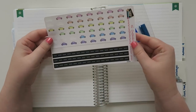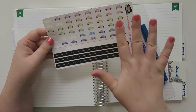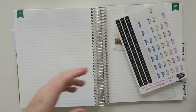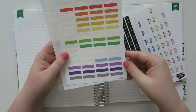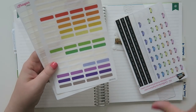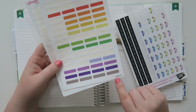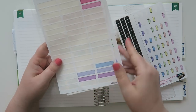This is kind of like a transportation washi, I believe is what I ended up calling it. And then I have this sheet from Coffee Break Planner that has these little road stickers and then some little cars, which I think is awesome. I'm also going to be using these two sticker sheets from Krissyanne Designs, and I will link her shop below, as well as all the other sources that I'm using today, including the pens. And this is KAD00232, and then I'm almost out of this sheet.